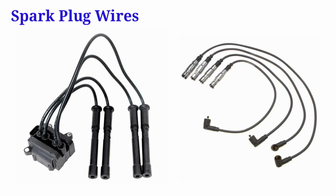Number six is due to faulty spark plug wires. This part sends electrical current from the ignition coil to the spark plug. Worn spark plug wires will cause reduced gas mileage, loss of power and acceleration, and in severe cases, engine misfiring and stalling. It can also cause damage to oxygen sensors, air-fuel ratio sensors, ignition coils, and catalytic converters.